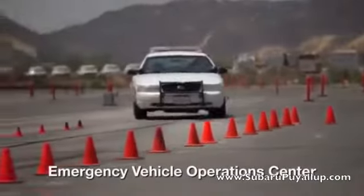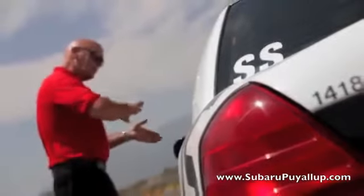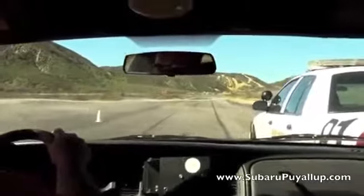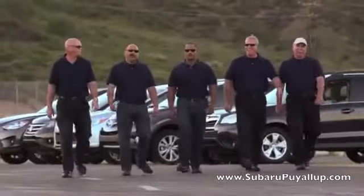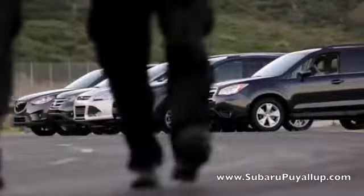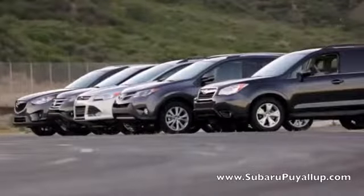An emergency vehicle operations center is the place where first responders are trained to deal with the kind of adverse driving conditions they'll encounter when protecting the public. The instructors at this facility conducted a real-world test to see how the all-wheel drive systems of the top 5 small crossovers performed in a variety of conditions. Let's get to know them.